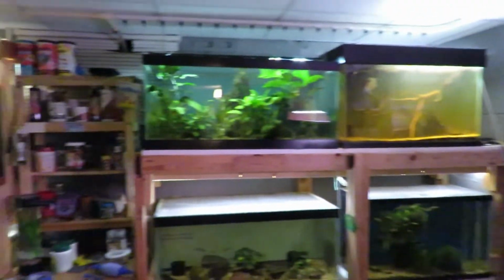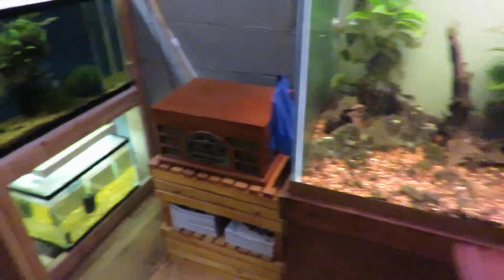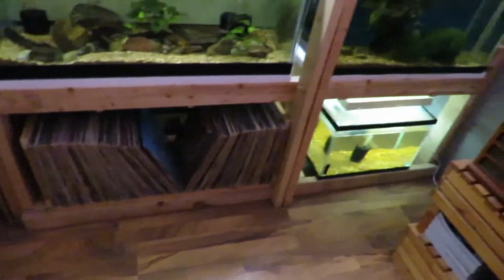I used to have 25 to 30 in here, but I decided to remove some so I had room for a chair, so I could sit and enjoy my aquariums. And I also made room for this record player, and I still have all of my old vinyl from years and years ago.